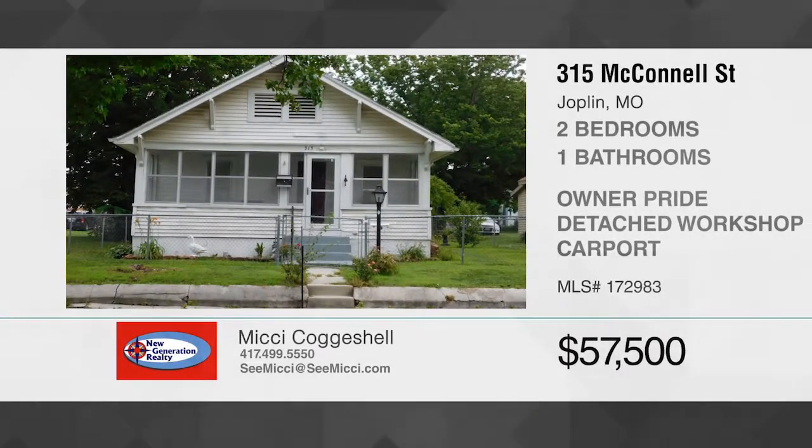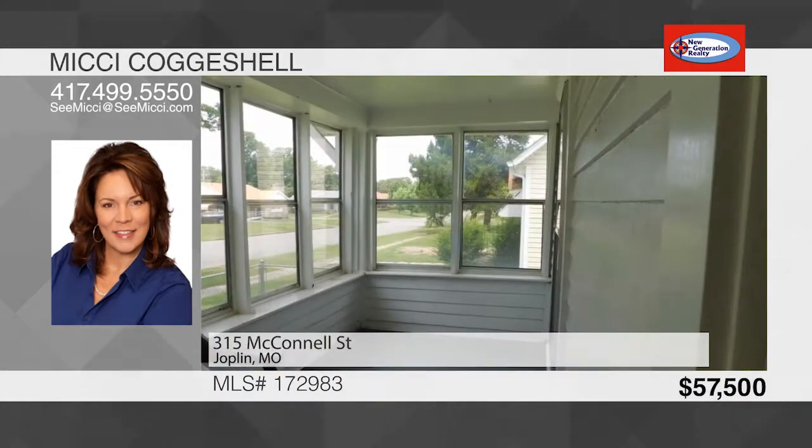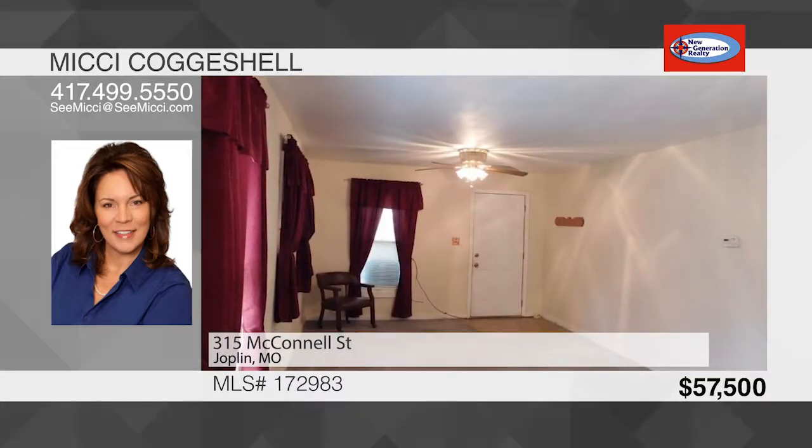This well-maintained two-bedroom, one-bath home is a jewel. Set in a quiet neighborhood, it offers updates galore with fresh paint, newer gutters and downspouts, a newer central heat and AC, and updated wiring.